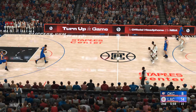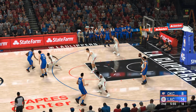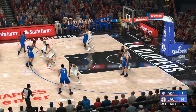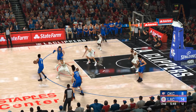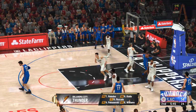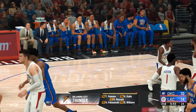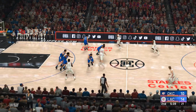And the Thunder with the possession here. They trail by 6. And a moment now to reset the lineups, courtesy of Gatorade, all fueled up for the second quarter of basketball. So the Thunder 5 right now. We've got Mike Muscala, Diallo out there with Maledon. Then it's Williams. And it's Pokusevski in at the 3 spot.